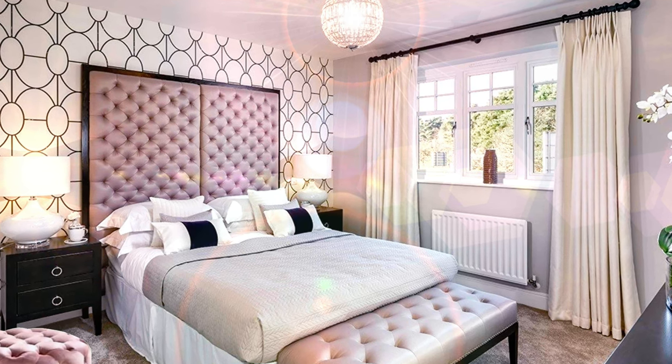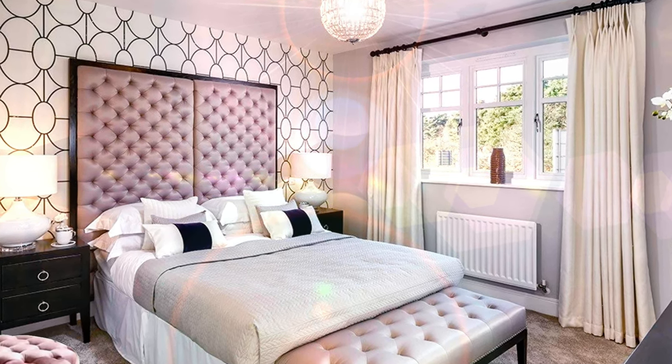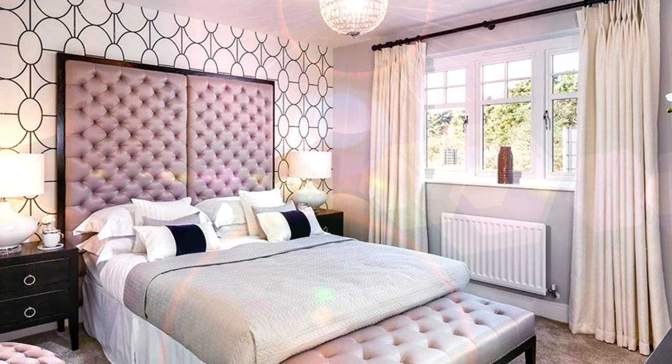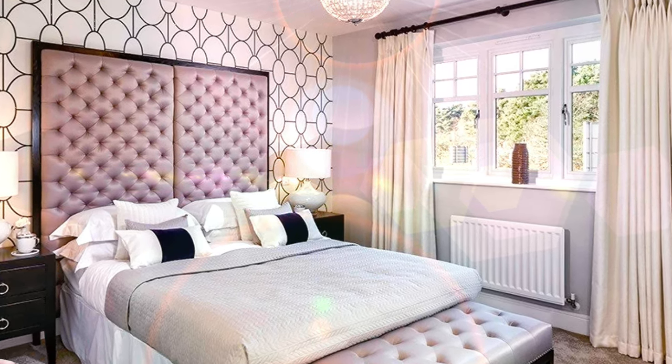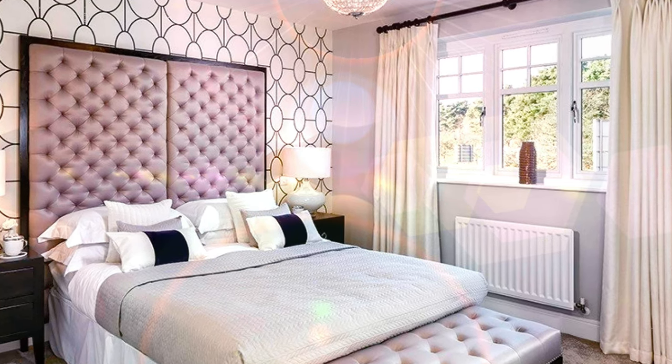Here you can see another beautiful small bedroom in a light pink and green color combination. Indeed, a wonderful color palette and lovely well-chosen decorative accessories.